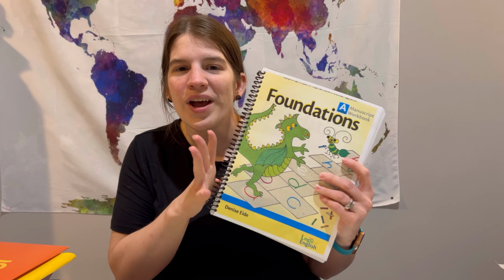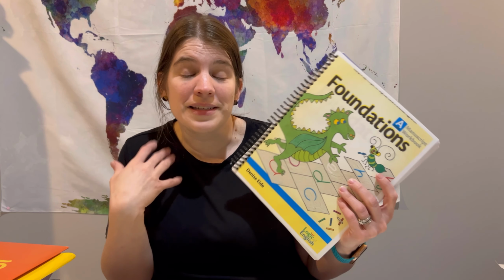I think it's a lot more hands-on. Like All About Reading, honestly, they have lots of games and things too, but it's different than this. And so we are really enjoying this, at least I am. She hasn't really told me otherwise, but that is what we're focusing on.